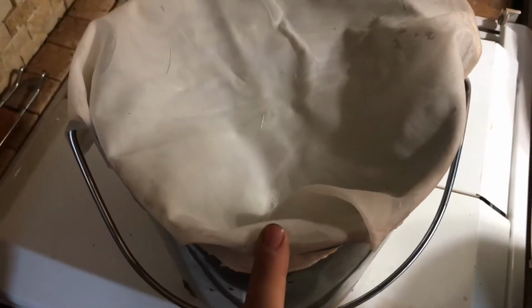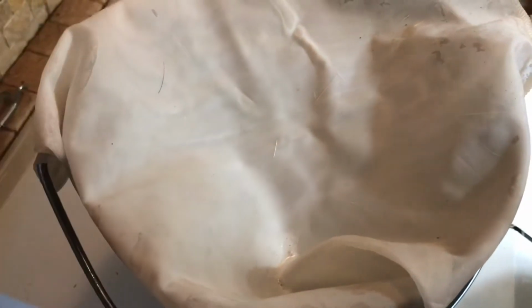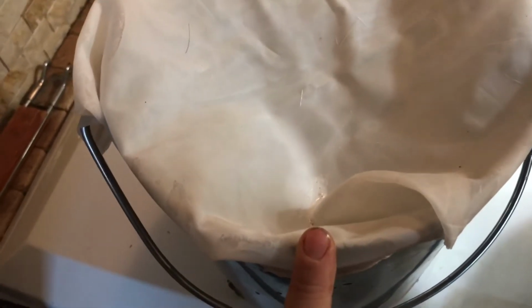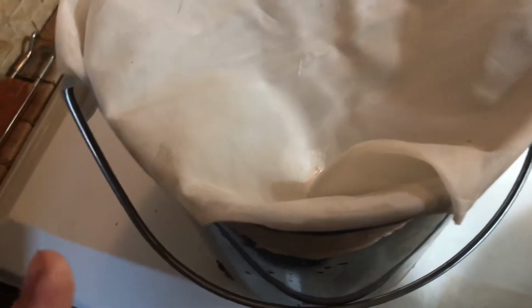All right, so I have my nut butter cloth on top. It stops any debris from falling in, like hair on her, after I wipe her down with a washcloth. So I'm also gonna use this as straining again to put into the quart jars that I have.